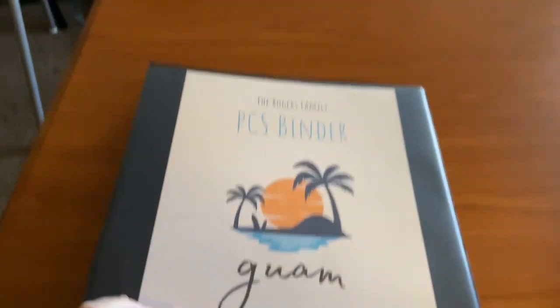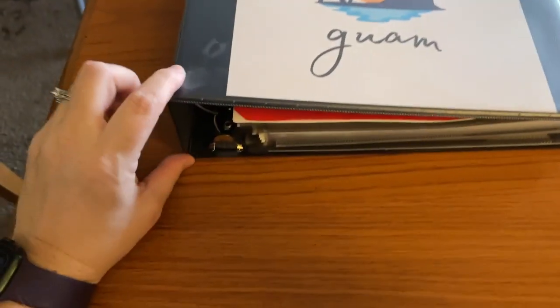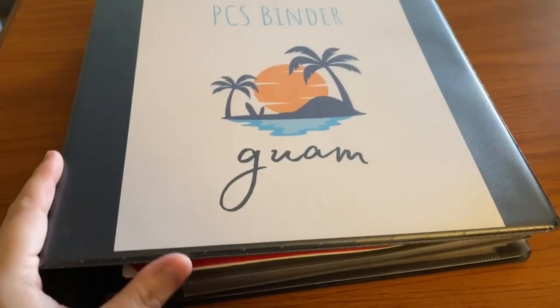Okay, so it has been 2 days. I had to go get a bigger notebook. So I went and got a 2-inch notebook because we have so many things and we still have more things left to put in here.